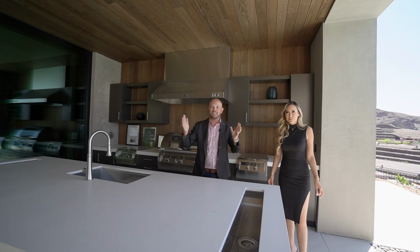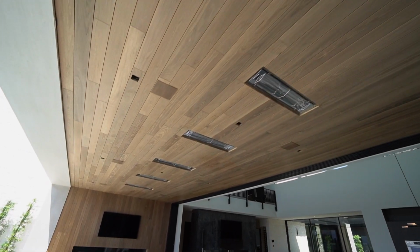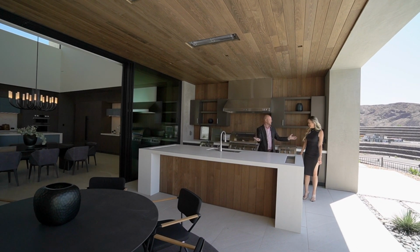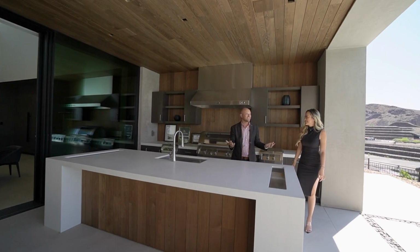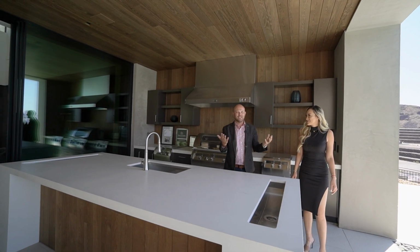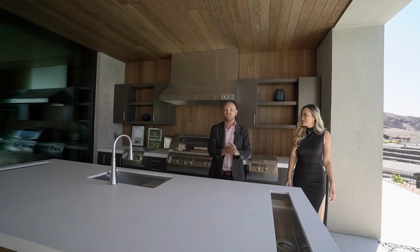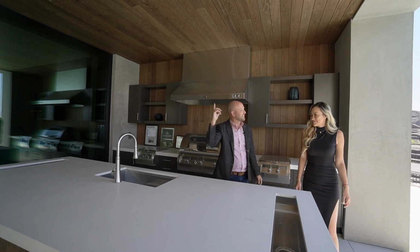Something else that I really like about this space is all of these different heaters up in the ceiling, which people are probably laughing at us now. They're like, what do you need heaters for out in Las Vegas? Well, it does actually get quite cold out here in the winter time. And to still be able to maximize your enjoyability and usability of the space, they've incorporated these heaters right in the ceiling, which I think is genius, and the people that own this home are really going to love those during the winter time.